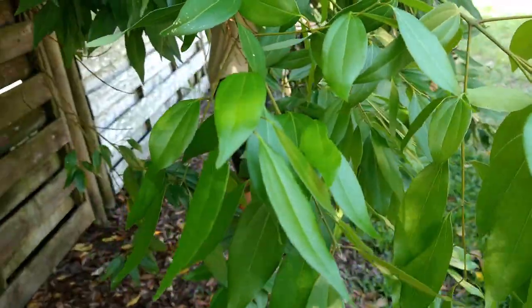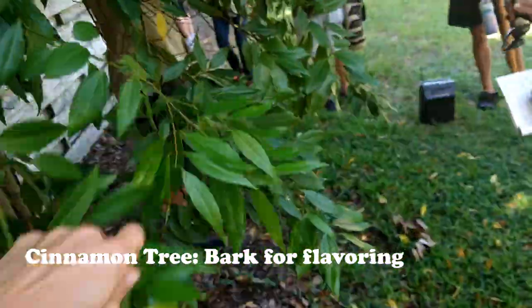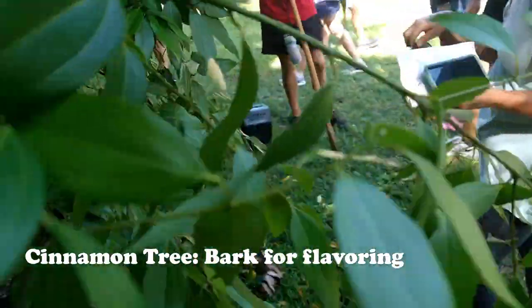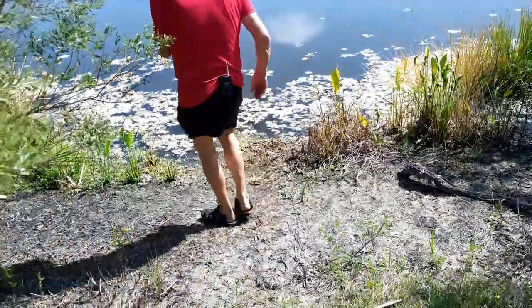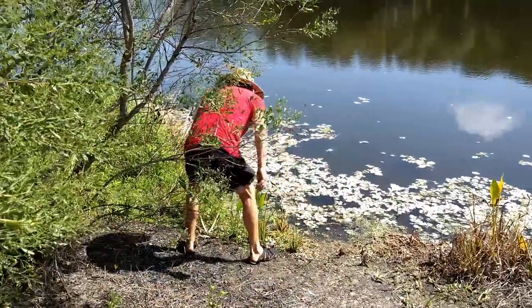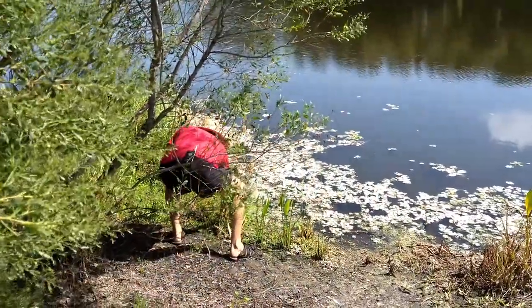So this is the other. This is not the other. Wait, is this the same tree? Yeah. Okay, give me a cutting of that. Cinnamon tree smells so good. On this side of the fence, yeah. We might be able to find this elsewhere, but since I'm seeing it right now, we'll get it right now.